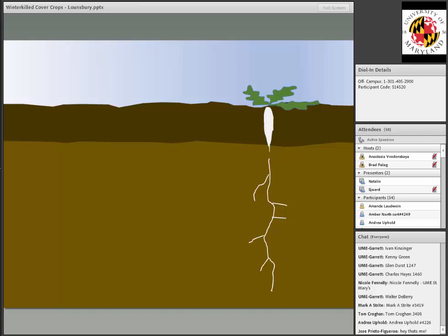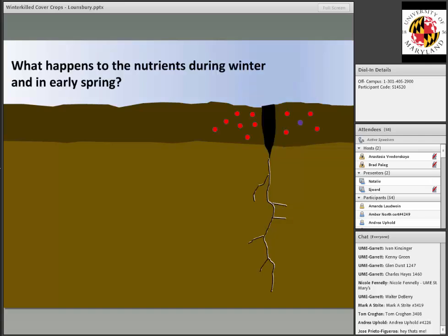But the thing is, with forage radish, any of you who have experienced it, it's not like all of a sudden it dies. You think it dies, but then it goes back to life, and then it kind of dies again, and then it comes back to life. And so there's this very complicated dying process of forage radish. There's a lot of freeze-thaw cycles. And when it finally does die, you're left with this big taproot hole and the possibility for preferential flow pathways. So what happens to the nutrients during winter and early spring?